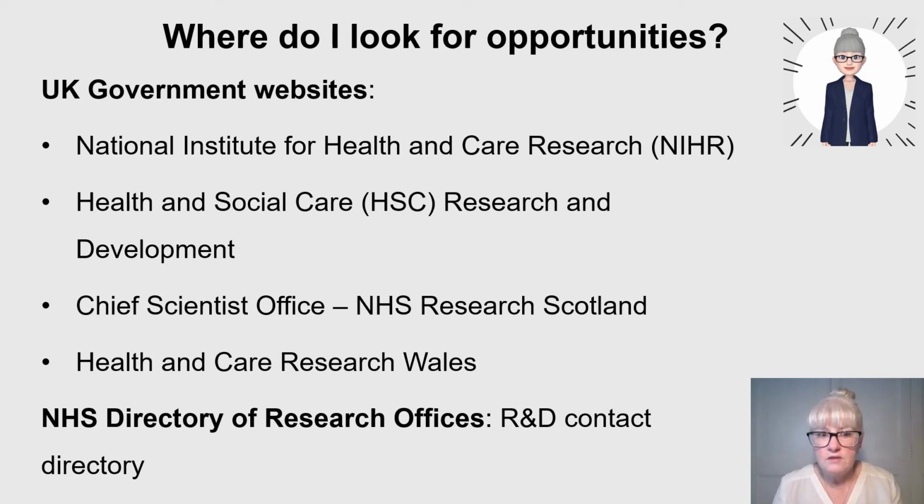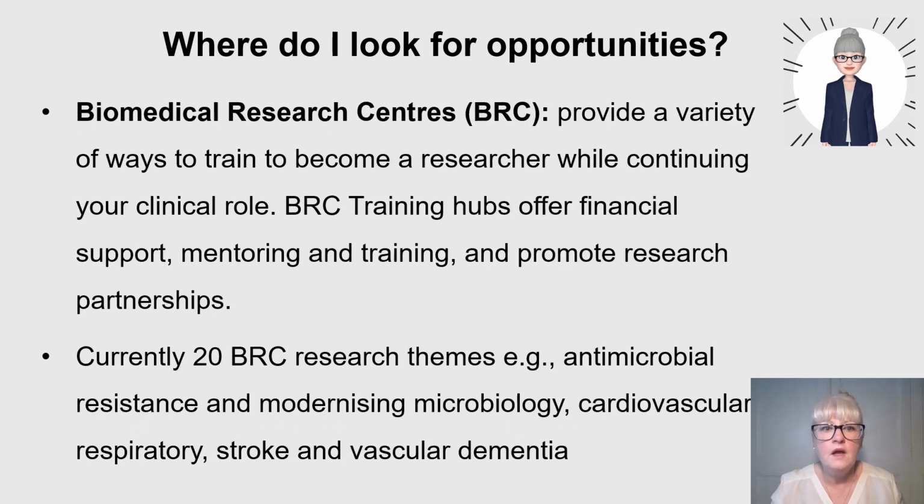And a good way to start is to go on the NHS directory of research offices, and they will have a research directory where you can access the contact details. We also have biomedical research centres, and I work in Oxford, and we've got a fantastic Oxford Biomedical Research Centre. These centres provide a variety of ways to train to become a researcher while continuing your clinical role. They will have training hubs that offer financial support, mentoring and training, and they promote research partnerships.